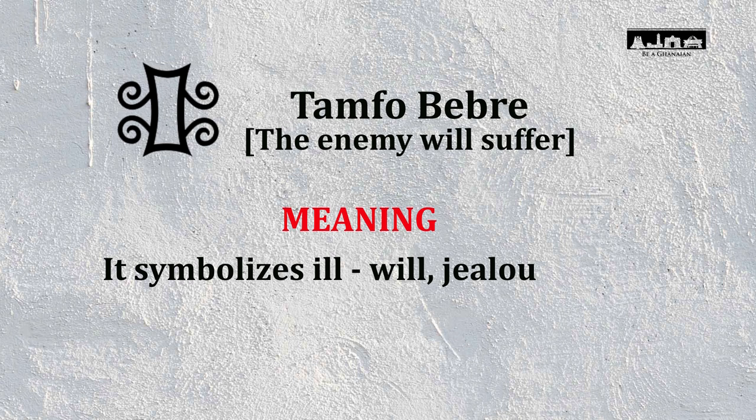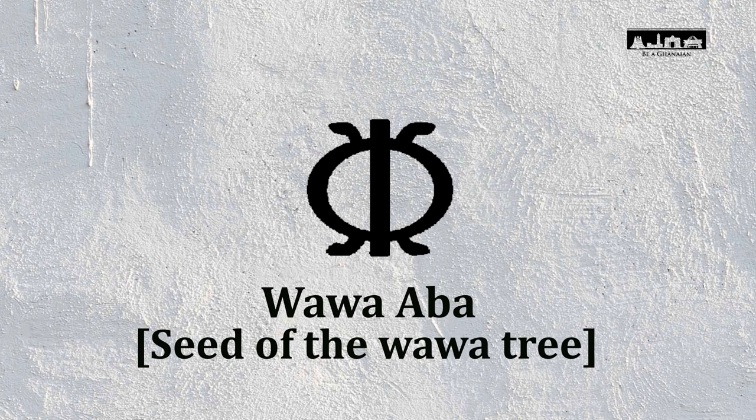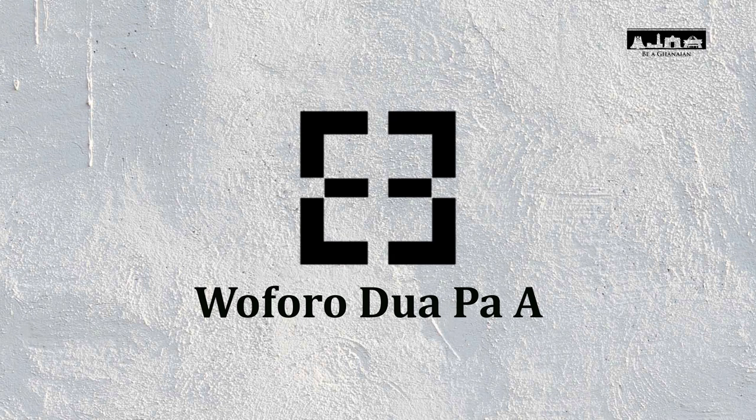UAC ntoma, UAC cloth, a symbol of technological advancement. Wawa aba, seed of the wawa tree, it depicts hardness, toughness, and perseverance. Wo nsa da mu a, when you climb a good tree, a symbol of support for good causes.